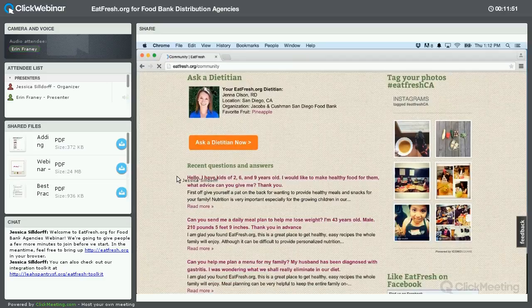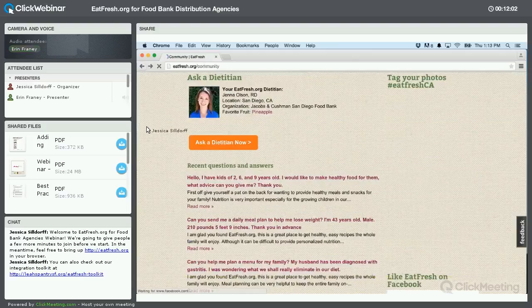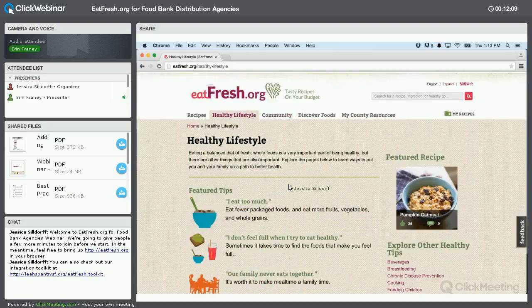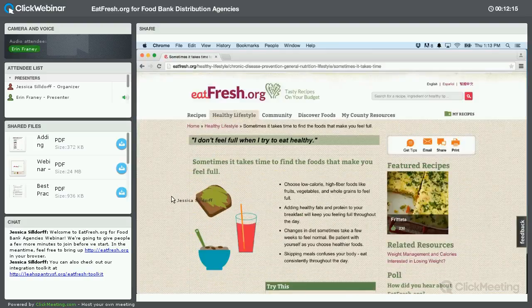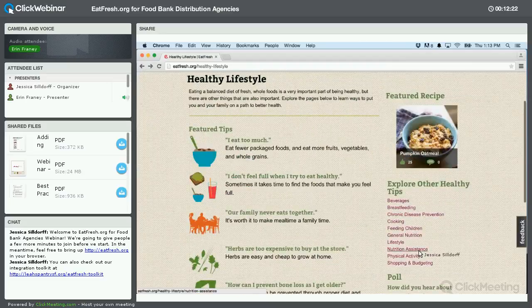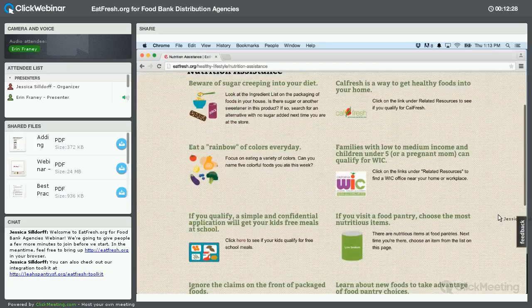You can direct your clients to Ask a Dietitian, where they can submit any nutrition-related question, and a SNAP Ed trained dietitian will respond to them within a couple of days. The lifestyle pages start with a barrier statement we hear commonly from clients and offer tips and information. You can browse lifestyle tips or pick a filter to limit your results. And one we wanted to point out here is the nutrition assistance category, which we think could be particularly relevant for food bank agencies interested in sharing more nutrition information with clients.